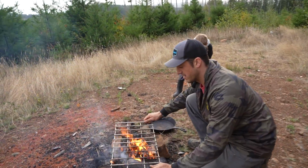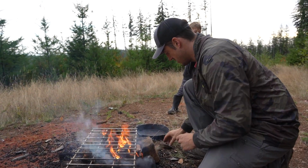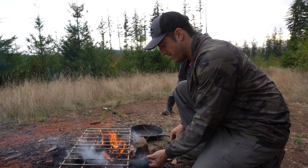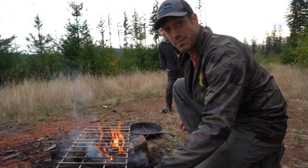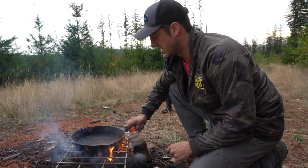We're excited that it started raining in Washington again, finally. And so there's no burn bans. We can finally have a nice campfire. We decided we were going to cook dinner over the campfire tonight.